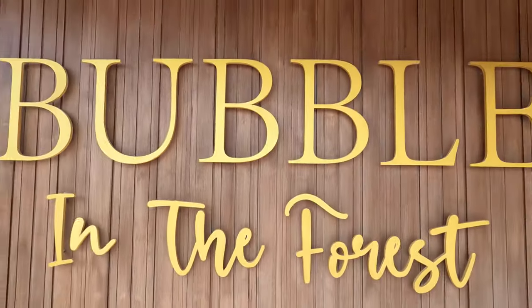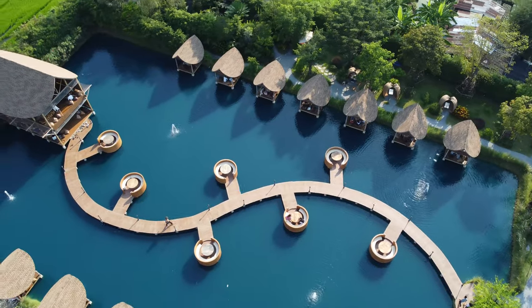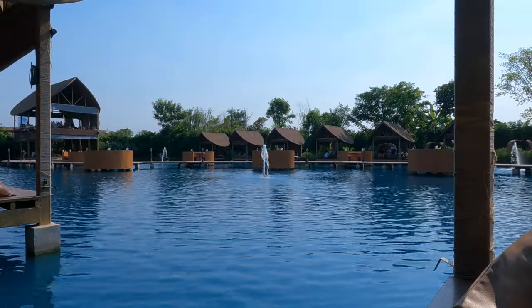We have traveled to Nakhon Pathom to a unique cafe that is called The Bubble in the Forest. So this place is super cute. It's kind of got a Maldives style. You've got little pods on the water, and the water, I think it's done artificially, obviously. It's super blue. But it is extremely blue. Beautiful.